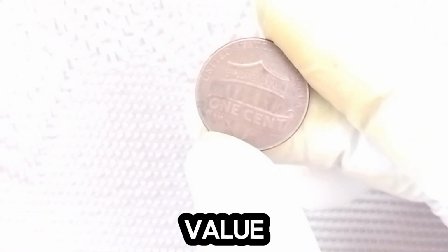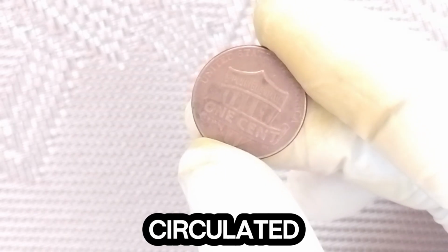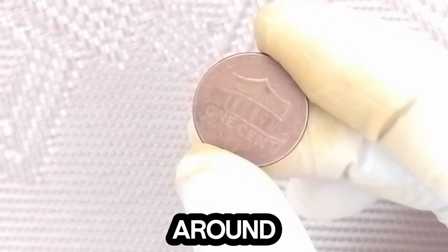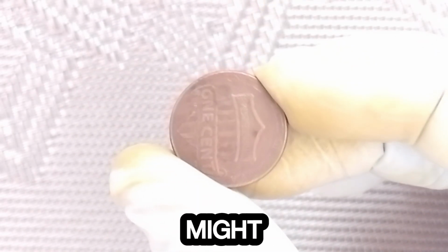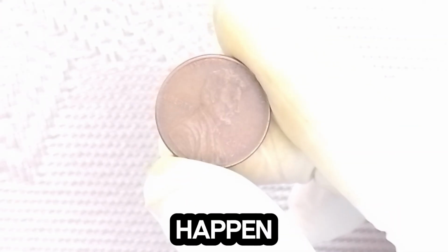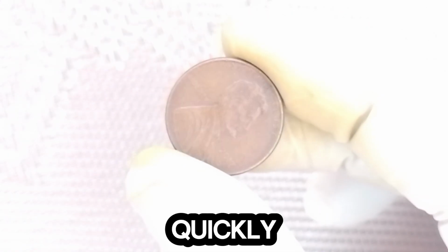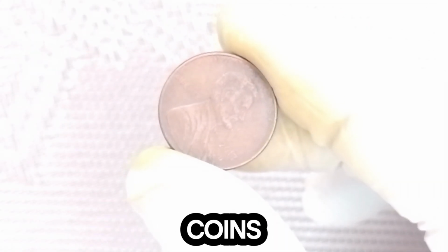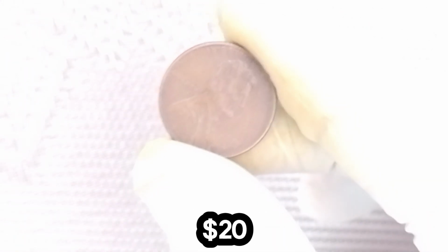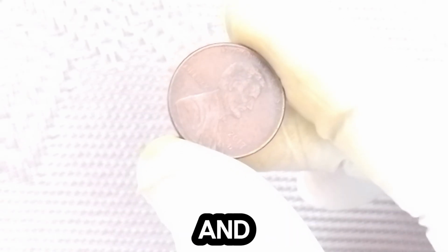Now let's talk about value. The 2017 Liberty 1 cent coin in regular circulated condition is generally worth around 12 cents per coin, which might not seem like much at first. But that's just the beginning. If you happen to find one in uncirculated or proof-like condition, the value can quickly climb. High-grade coins have sold for $10, $20, or even $50 each, depending on the market and demand.